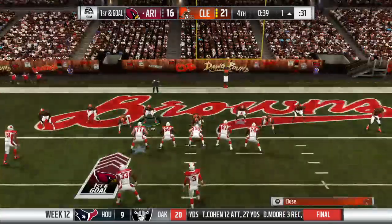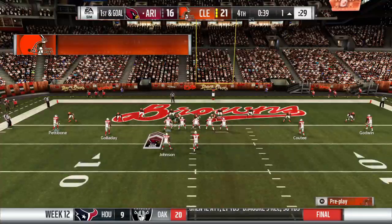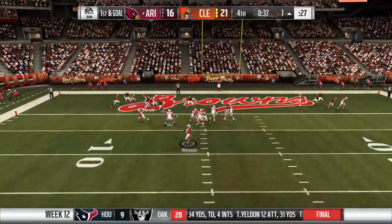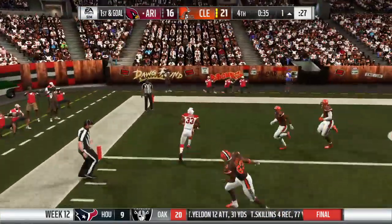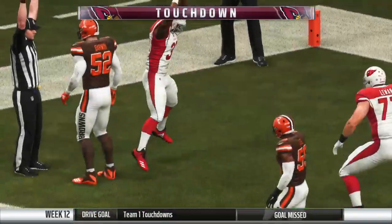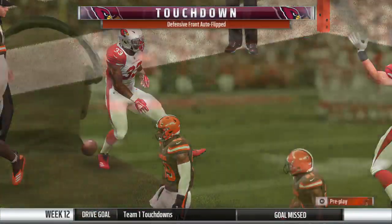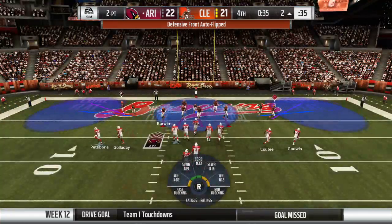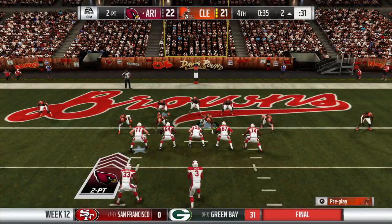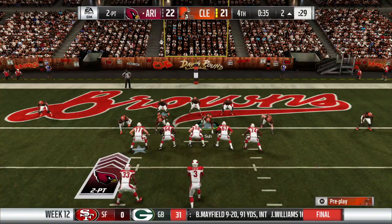Only way to get the lead here, of course, with a touchdown. And that's what they're gunning for on 1st and goal. Back to throw. Dumping it off for Johnson. And he'll take this one in for the Arizona touchdown. Kerryon Johnson in the final minute. And the Cardinals have taken the lead here in the 4th.